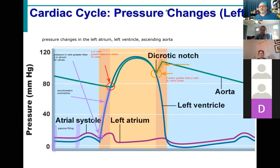Notice we then have the pressure going down in the ventricle, but all the valves are closed. So of course, during this stage, what's going on? Isovolumetric relaxation. Excellent.